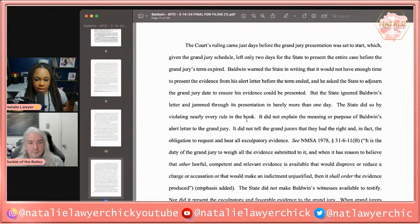Baldwin warned the state in writing that it would not have enough time to present the evidence from his alert letter before the term ended, and he asked the state to adjourn the grand jury date to ensure his evidence could be presented. But the state ignored Baldwin's letter and jammed through its presentation in barely more than 1 day. The state did so by violating nearly every rule in the book.